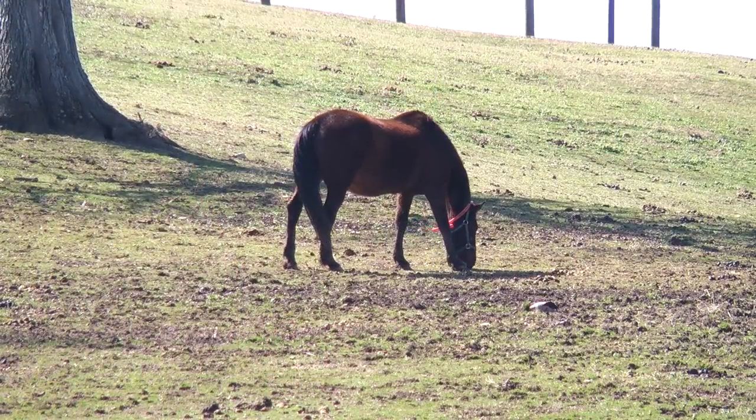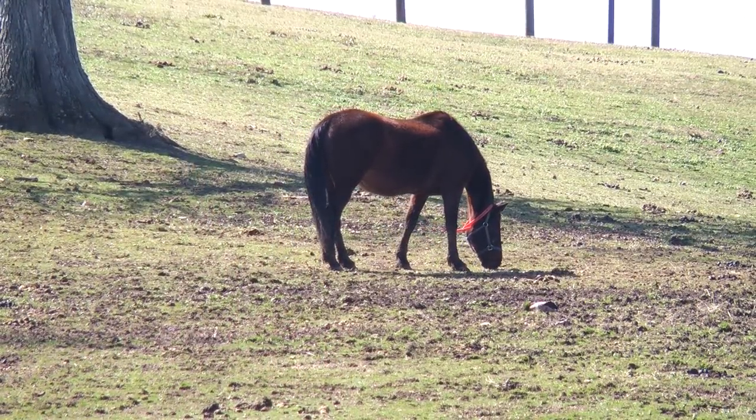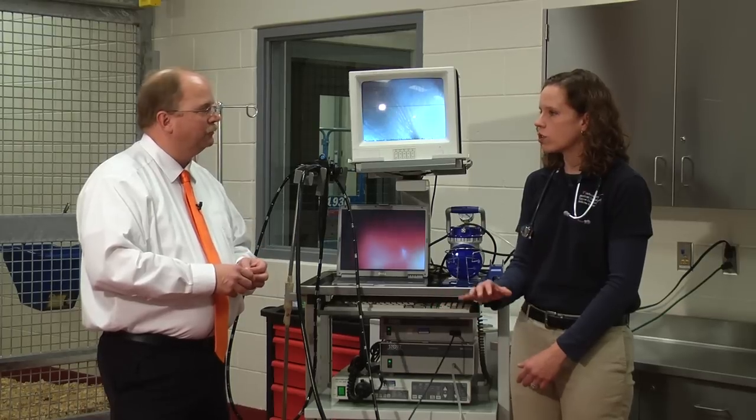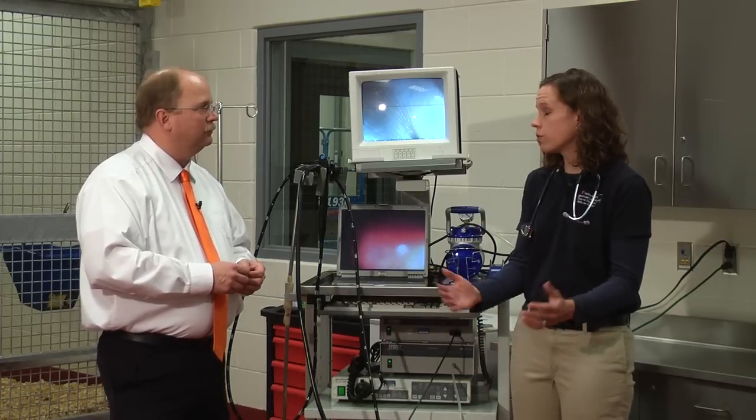So the way we feed our horses actually predisposes them to ulcers. So it's important to keep food in front of them all the time, decrease the amount of concentrate in their diet because that produces more acid. It's also important to reduce the stress in the horse's life, so providing a rest period so you're not showing and not really using the horse for a short period of time while the ulcers are healing.